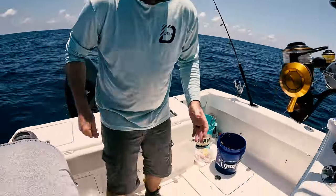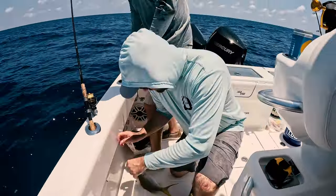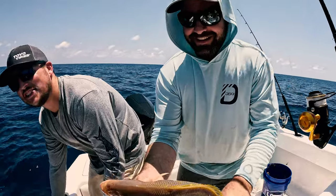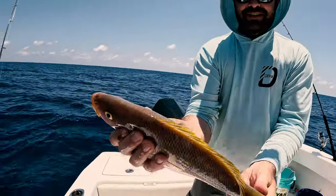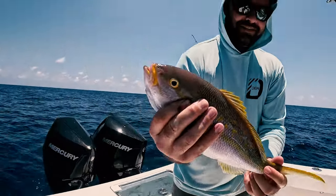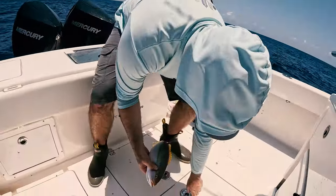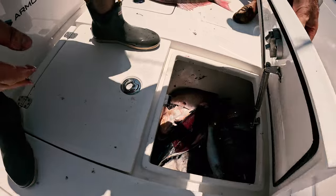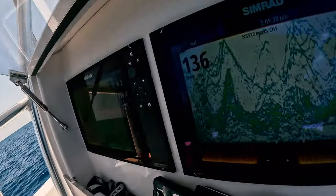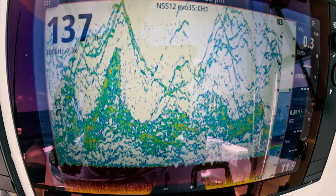Still, these fish are active right now. Active, dude. Man, we're all getting stuck. My hands are ruined. My feet, my hands, everything. Not the state record yellowtail, but this would be actually a good yellowtail. Yeah, this is a decent yellowtail. Yeah, full box. Oh, another red coming back. So you want to know what a screen looks like when you're catching fish. That's what the machine looks like.